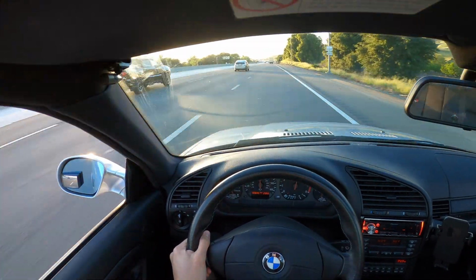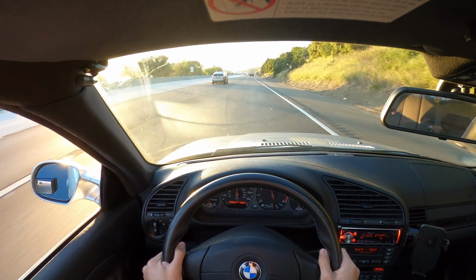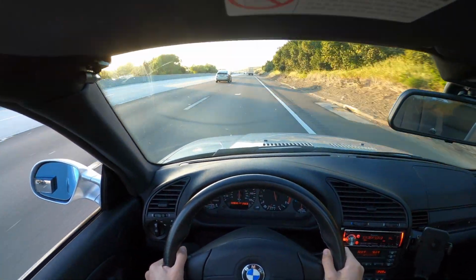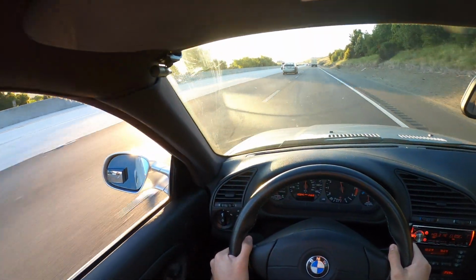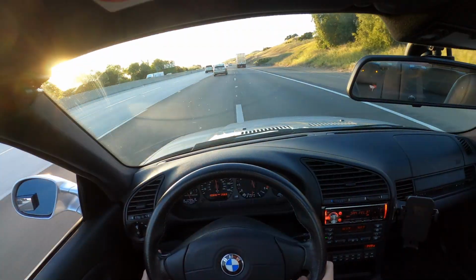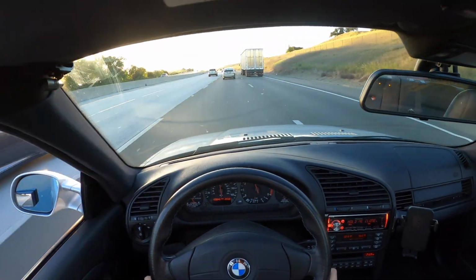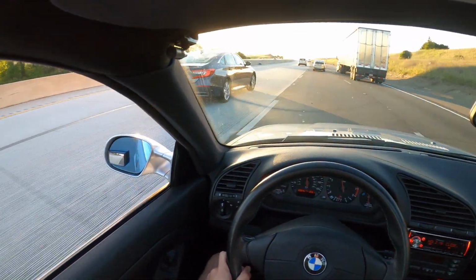I think the quickest time I ran was right around 153. My goal is to get sub 150. I'm confident the car has it in it. I just need some more seat time, but I'm excited to go back and see what the difference is with the coilovers and the square setup.